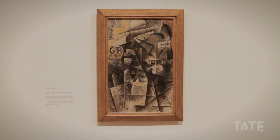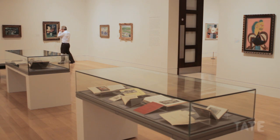The heart of the exhibition is this amazing presentation of 24 Picassos that were in British collections in the 1920s and 30s that show the development of taste.